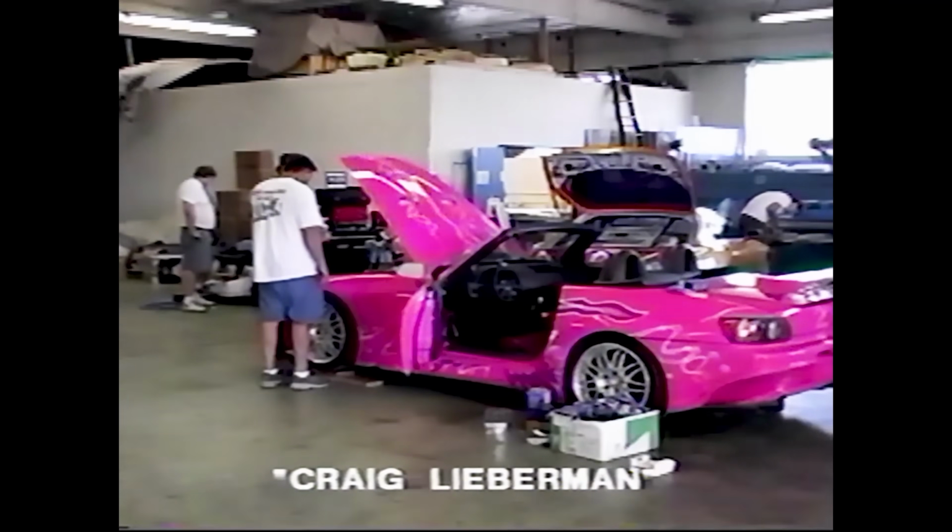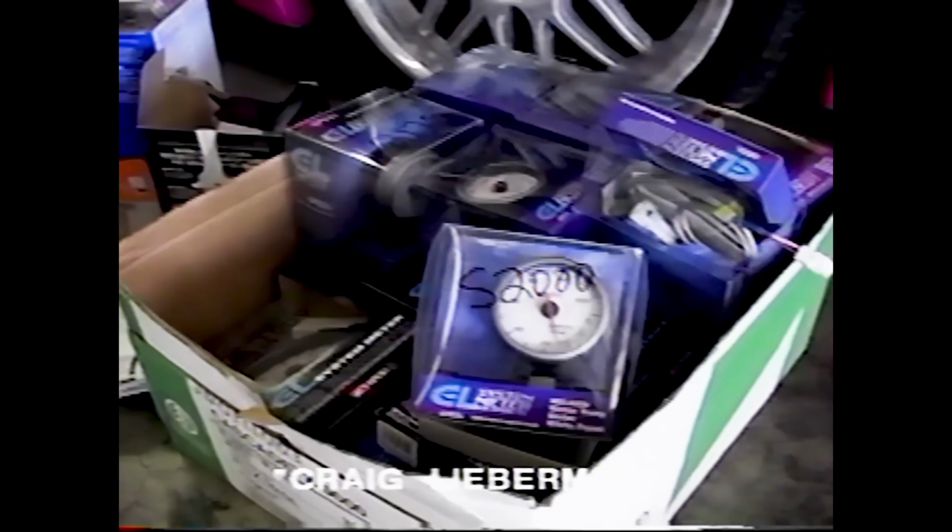Next to the S2000 right here, you can see a stack of audio and video components. Usually you never put working audio and video systems, but in this movie, John Singleton, the director, wanted to see the lights inside the cars with the stereo stuff. That was very big and popular then.